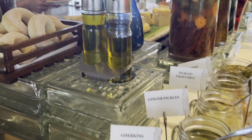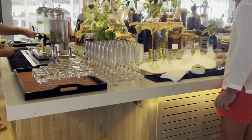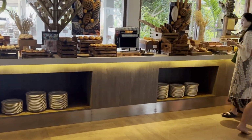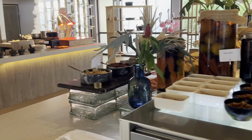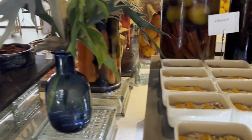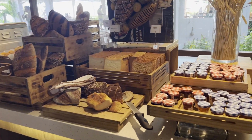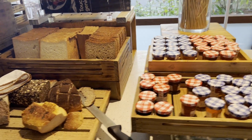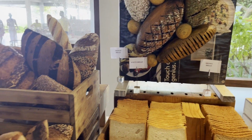There was also a good choice of different pickles which can be added to salads and sandwiches. Unfortunately, there were no vegan yogurts, but as an alternative you could have very healthy chia seed pudding. It's interesting to know that all bread was baked in the resort and it was really good. However, you need to be careful, as some bread was with cheese.